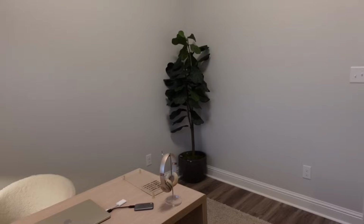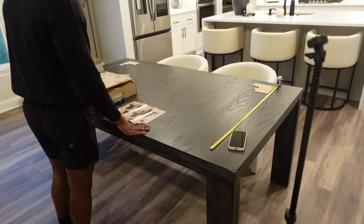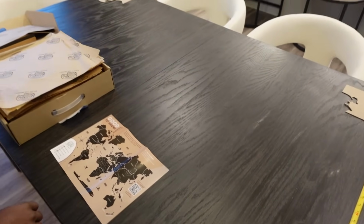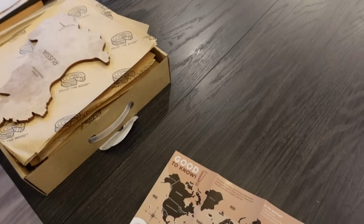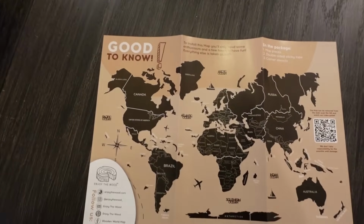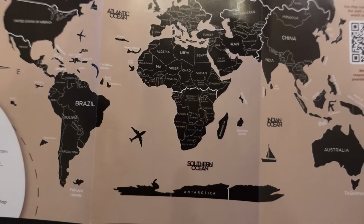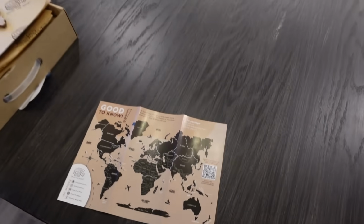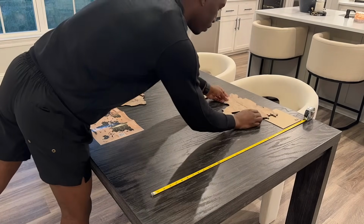Right now, we are working on putting the map together, so let's go ahead and see what's going on. We're going to put the pieces on the table at first just to see if we have all the pieces. We're going to take inventory and make sure we put them in the right spot. So this is the map that it came with. We are going to put all the pieces together and then take it to the room. So Jared's just putting the map together on the table before we put it on the wall.